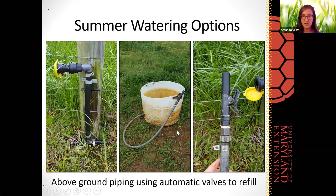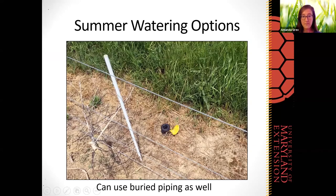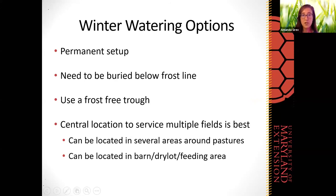Here's just a still image of that same thing. You can also bury that piping so it's below ground instead of above ground, which will extend the length of time that you'll be able to use it a little bit, depending on how deep that's buried and how cold it gets in your area. In the winter, of course, we need a little bit more of a permanent setup, buried below the frost line, using a frost-free trough.